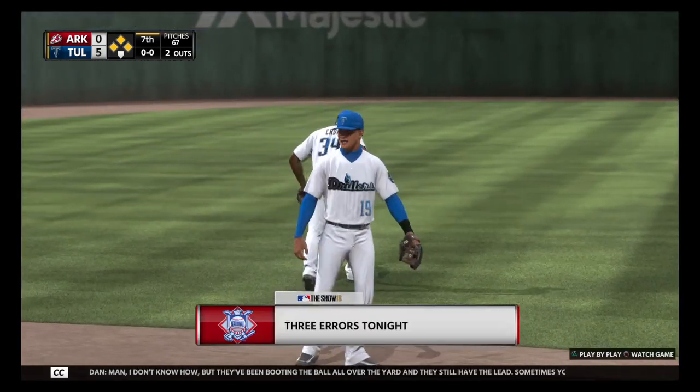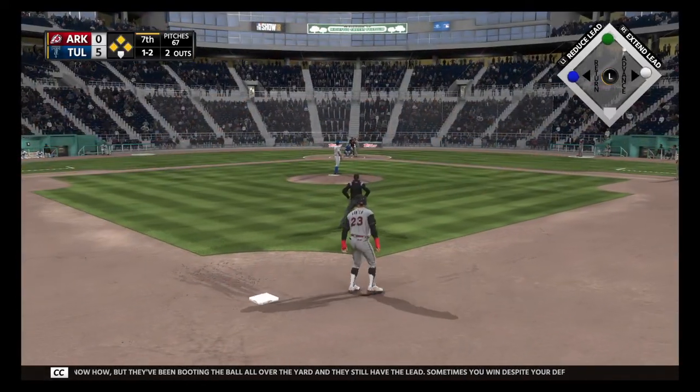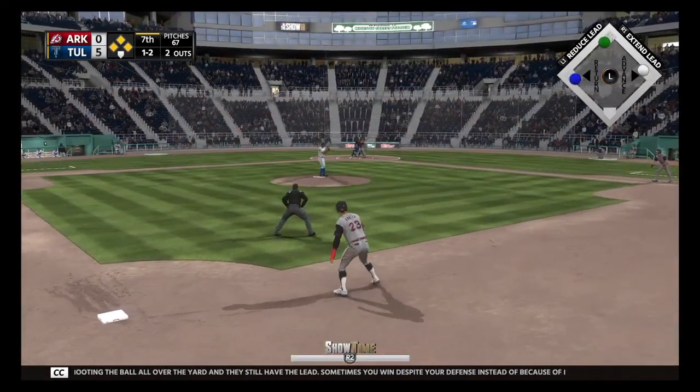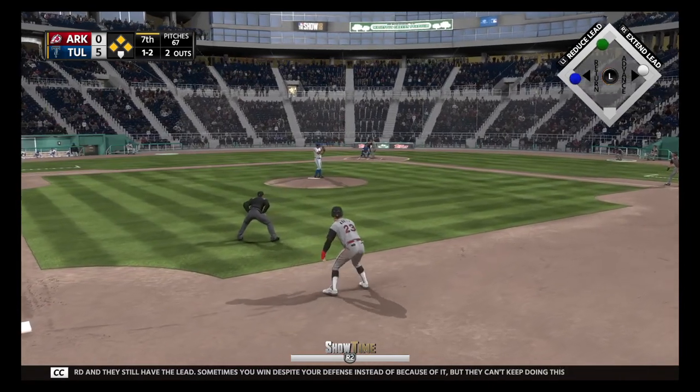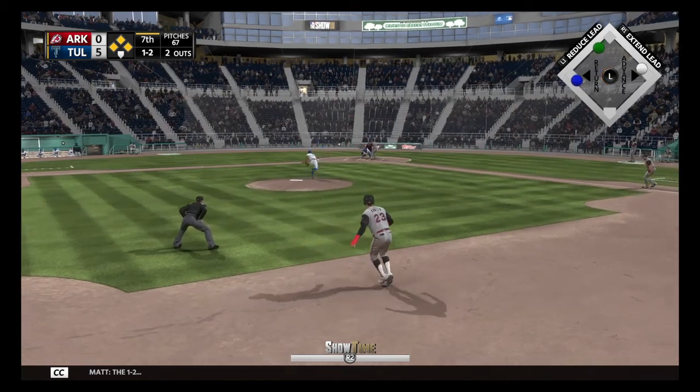Man, I don't know how, but they've been booting the ball all over the yard, and they still have the lead. Sometimes you win despite your defense instead of because of it, but they can't keep doing this and expect to be successful. The 1-2.